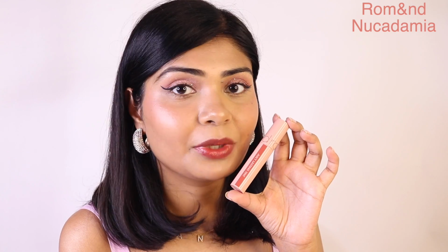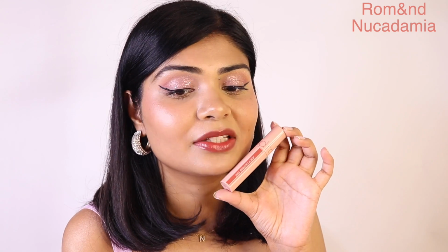If you're a medium or darker Indian skin tone, I would recommend the pink Popsicle, especially for the summertime. This one is highly recommended by me, but Nucadamia also looks so pretty, especially with my makeup on. It's a single layer. These are highly pigmented, very opaque lip tints.